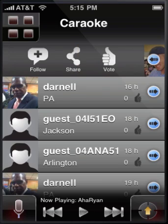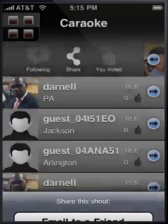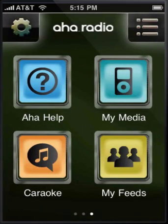Just tap the arrow at the side of any shout and you'll see options to vote, follow a user, or even email that shout to a friend. The follow option is almost like creating your own custom greatest hit station. Once you follow a user, all of that user's shouts will appear in your My Feed station. Oh, and this works for podcasts too.